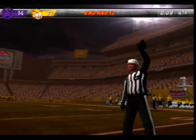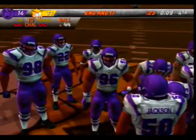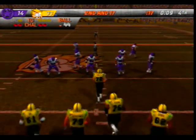Might have been early movement up front. False start on the offense. Number 30. Casey moved a little early there. Yeah, the rule for the offensive line is once you put your hand down, you can't move until the ball snaps.